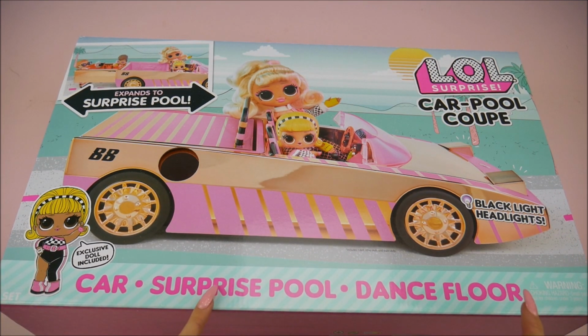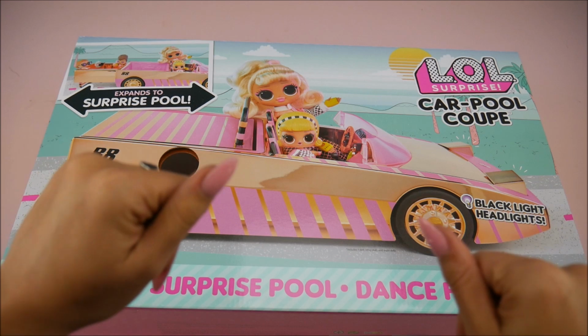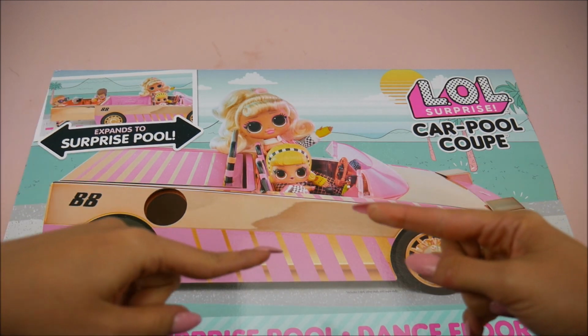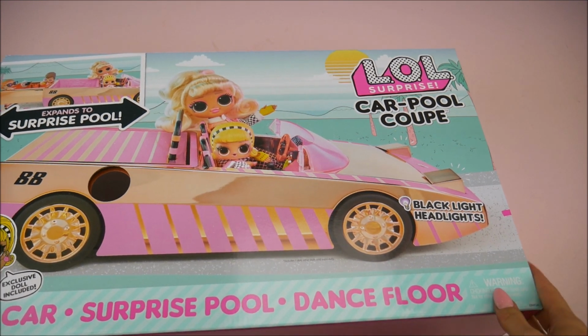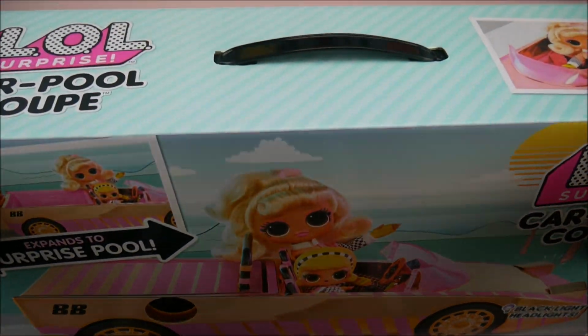So it is a car, surprise pool, and a dance floor. Crazy. Also comes with an exclusive doll. Oh, I'm so happy, and I can't wait for this doll to come out too. The whole neon line, I've seen pictures on Instagram. If you haven't seen it, go check it out. So exciting. This actually has blacklight headlights. Interesting. I would have rather it been just a regular light, but I get the blacklight because it's supposed to have the neon dolls.